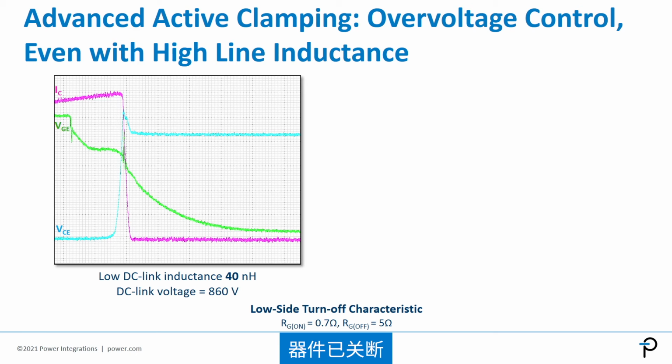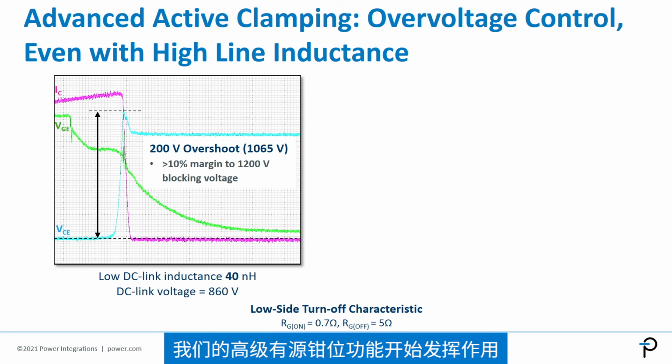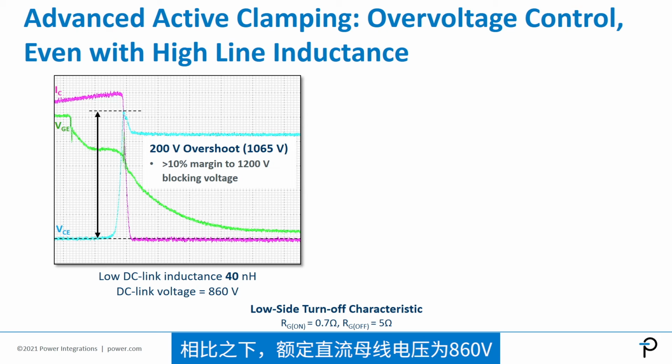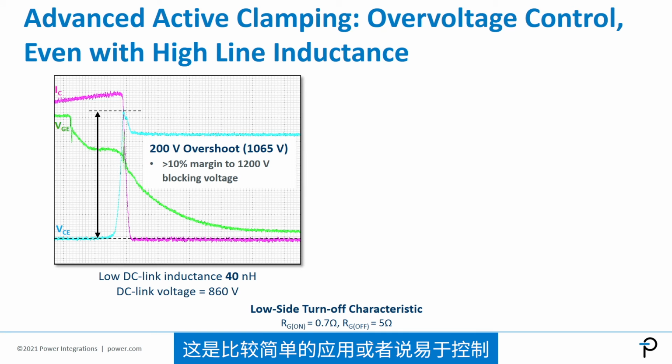So the device is turned off, the IC is consequently dropping, so the load current is going down to 0. The VCE, the blocking voltage or the DC link voltage, is increasing. It is reaching a certain threshold, which is preset in our design. So this threshold is reached, our advanced active clamping is becoming active, and we are limiting the voltage overshoot. In this particular case, we had limited it to 200 volts overshoot compared to nominal DC link voltage of 860 volts, leaving more than 10% margin to the absolute maximum rating of the device, which is in this particular case 1200 volts. From an application condition, I would say this is the easy application or the easy control.